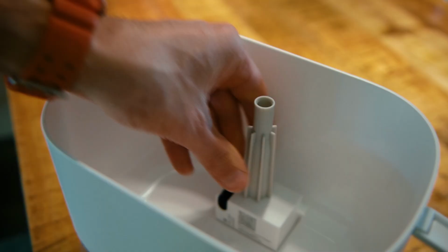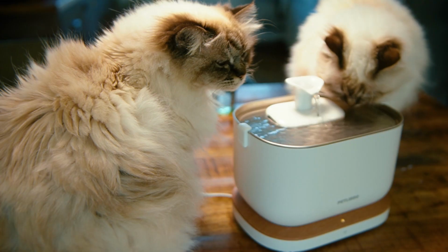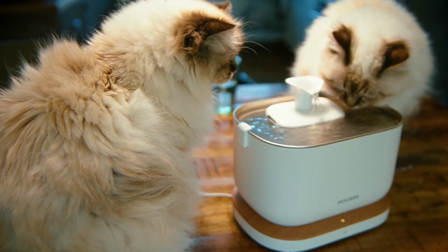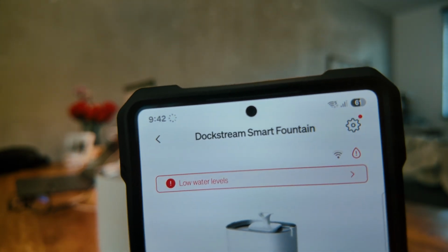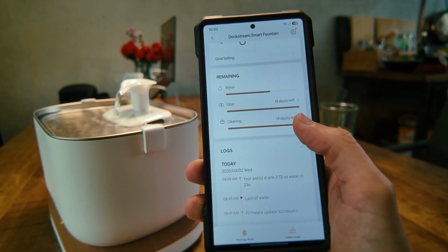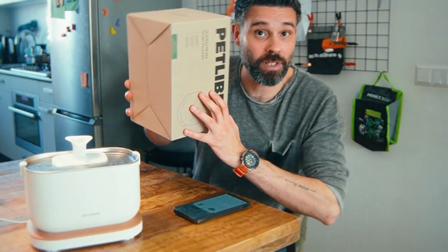With the app you can set a hydration goal and track how much your cat is drinking. It also has built-in filters so your cat can have even better drinking water than you. And the app will notify you when it's running low on water. You can even get a graph that shows you if they've kept their hydration goals over time. Now this is also pretty cool if you ask me, but is it enough to keep it on the keep pile for the end of the video?